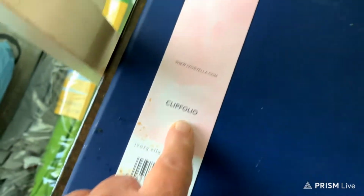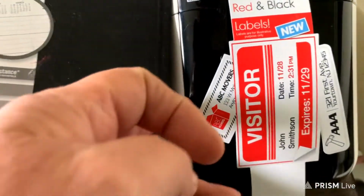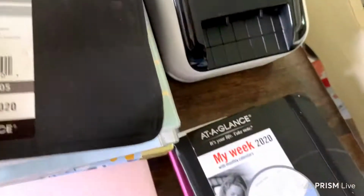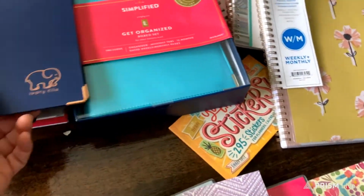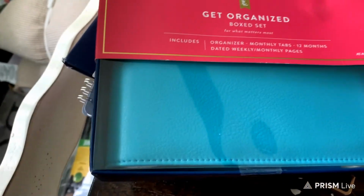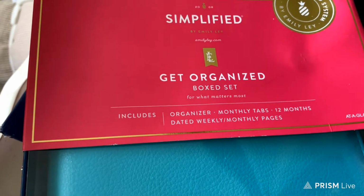It's the Clip Folio. And let me look at this to make sure that's where it came from. Yep, it sure did. And this right here is a high-speed wireless label printer, brand new. And he found that in there. And so we went from that to getting, we found this. We both were standing there. I mean, he was in it, and I was telling him, you know, get that, get that. So that's a simplified get organized box set right there.